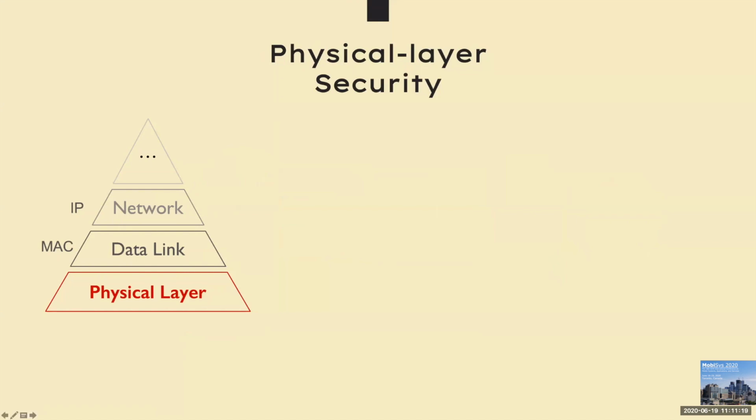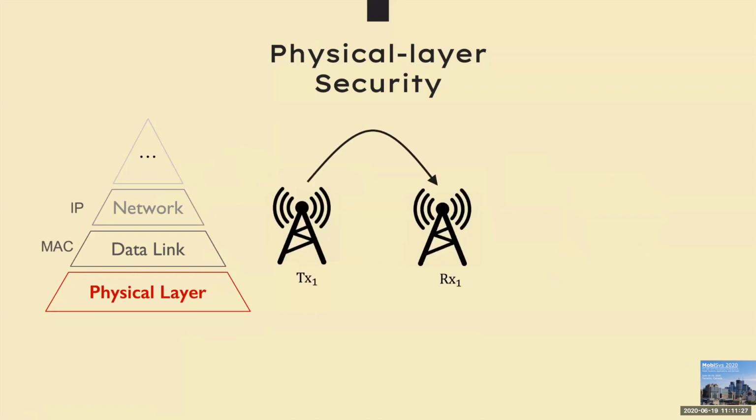Physical layer features are the signal characteristics in the wireless channel, which are difficult to modify at will. Like Professor Lee mentioned, in the wireless world, signals, which are electromagnetic waveforms, are transmitted by the transmitter, pass through the medium, and arrive at the receiver.